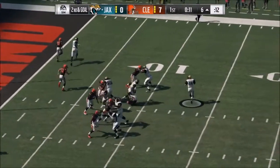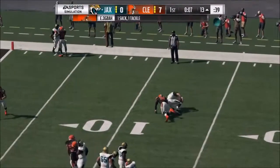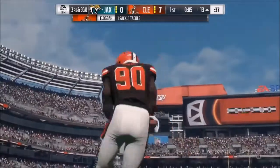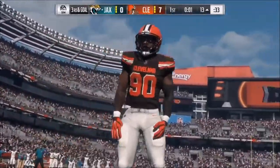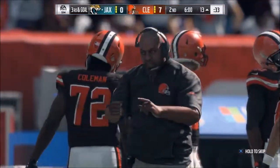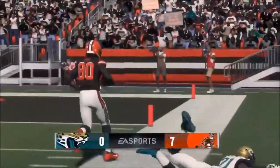Manning to throw on 2nd down. In trouble, and he'll go down back at the 12. Emmanuel Ogbah in there to bring him down for a loss of 7. 2nd goal, last thing you need to do is get pushed backwards to take a sack. But he couldn't find anywhere to go with the football, had to eat it, and ended up on the ground.